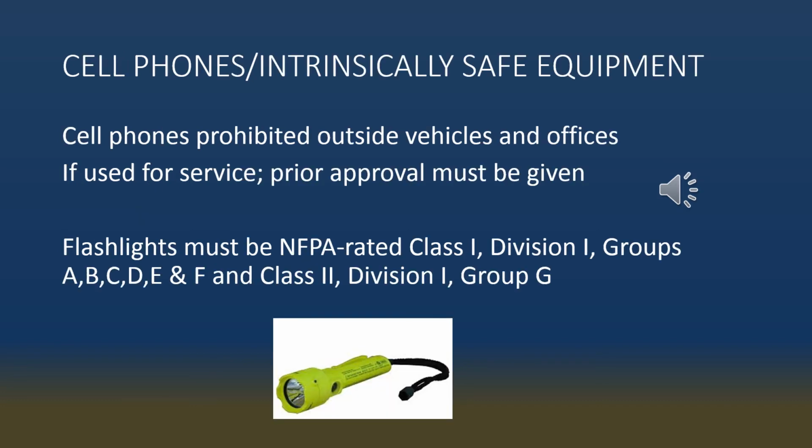Cell phones are prohibited outside of vehicles and offices. Flashlights, headlamps must be rated to be used in our facility, Class 1, Class 2.